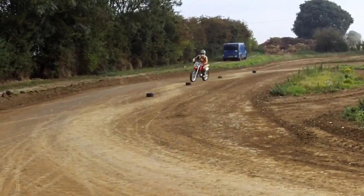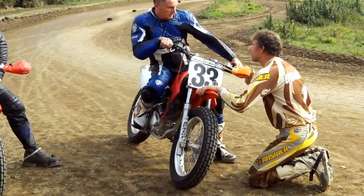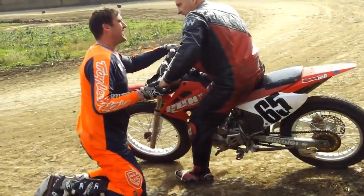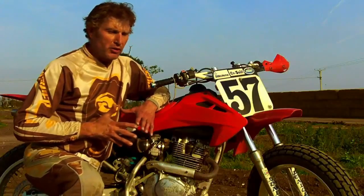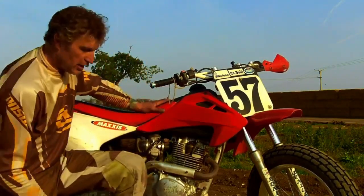We have basically drills in the morning. We go through body position. It's so important on off-road that you have the correct body position, your arms up high, your movement and your upper body.